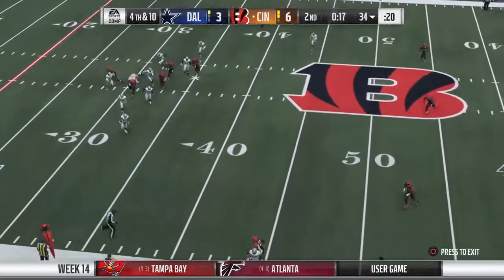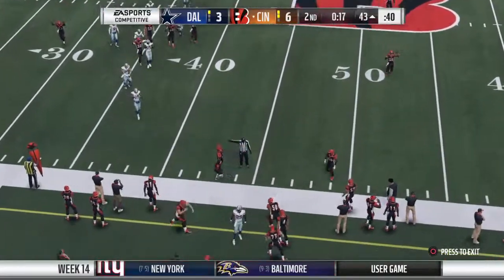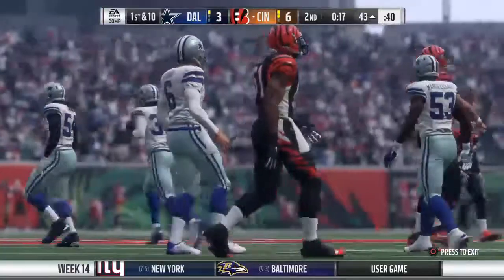Out now comes the Cowboys punter as he's on to kick it away. Yikes. Terrible kick headed straight for the sideline. And this one will not be returnable as it sails out of bounds.